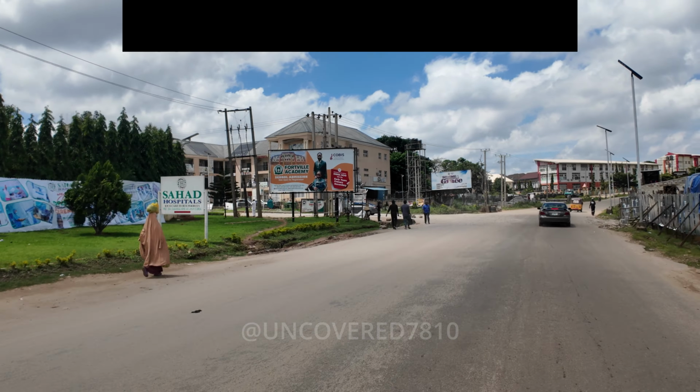A total of 877 households were resettled and compensated as of 2017 by the Federal Capital Development Authority, which happened to be the authority at the time in charge of the resettlement planning framework.